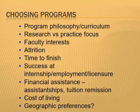And finally, though I don't think it should be a major concern, be realistic about your own geographical preferences. If you can't imagine living in a small town, or you can't imagine living in a huge metropolitan area, don't look at programs in those geographical areas. If you can't stand the cold, don't look at a program way up north, unless, of course, it is the very best program for what you want to do. So don't use any single one of these as a make-or-break on which programs to choose, but you should consider all of them as you're whittling down your programs to a manageable number that you're actually going to apply to.